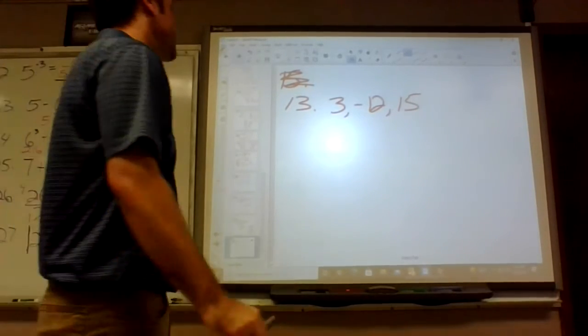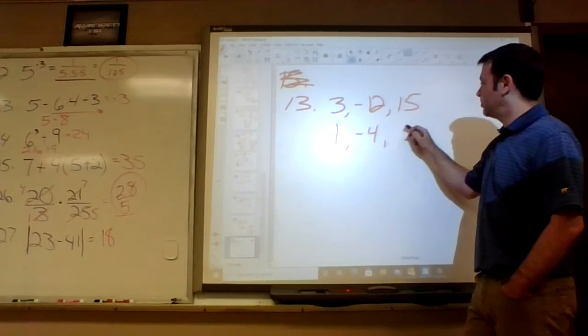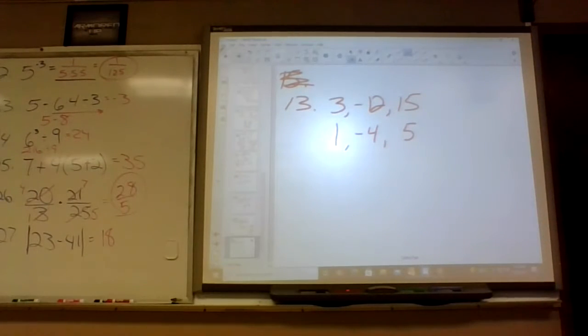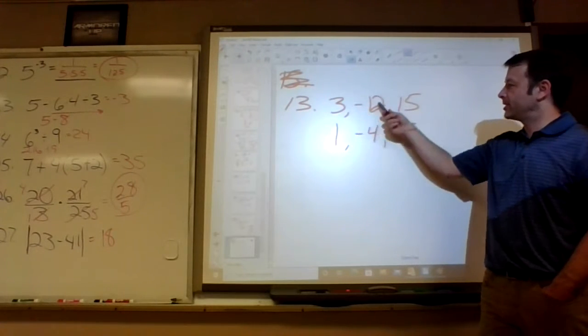Oh, yeah, it'll probably make it easier. You can divide by 3. There, so now we got 1, -4, 5. Wait, is this still the 3, like the ABCs? Wait, which one are we using now? This one. We divided by 3 to make it a little smaller.